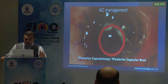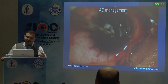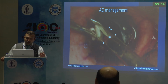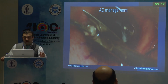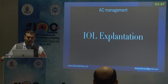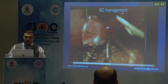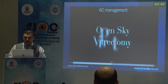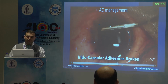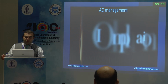So over here you can see there's a pre-existing PCR, and there's a fibrous capsular bag. I trimmed this fibrous capsular bag. There was some vitreous prolapse, and I first cut the bag with the scissors, and then did an automated vitrectomy over here. I tried to center this pre-existing IOL, but it was a little difficult. At the end, I had to explant it, and once explanted, you can see that this IOL was completely broken. Then automated vitrectomy was again done, and this synechiolysis is very important because, as Shivani will talk later regarding glaucoma management, it's very tough in such situations to manage them.